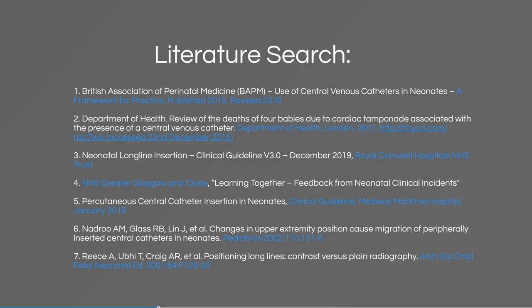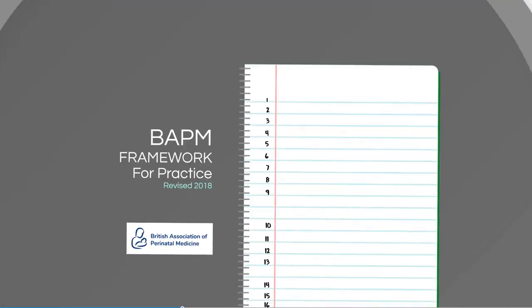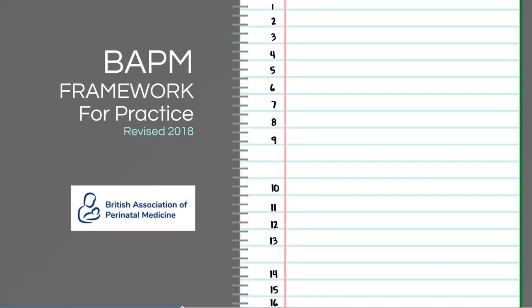However, for those of us working in the UK, it is important to be aware that the British Association of Perinatal Medicine, or BAPM, has published a framework for practice on the use of central venous catheters in neonates in 2015. This was revised in 2018. The BAPM framework states that we need to always inform parents when we are inserting these lines, and units inserting PICC lines should have a care bundle in place.